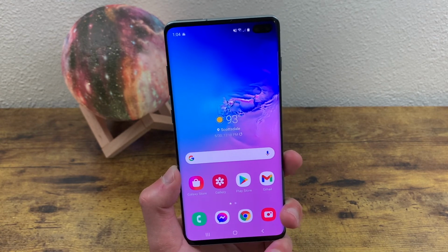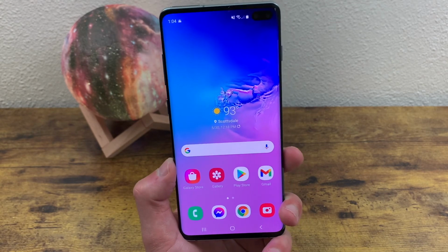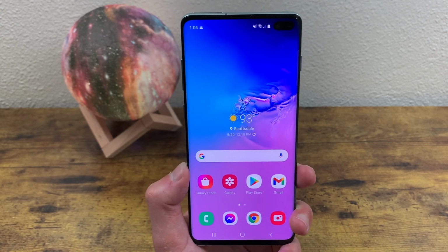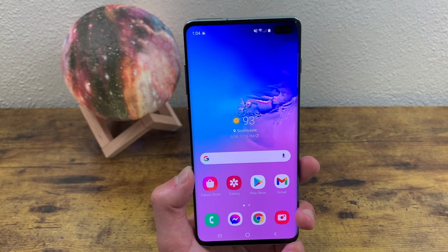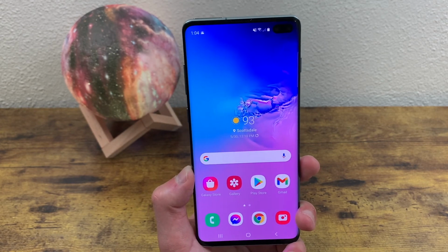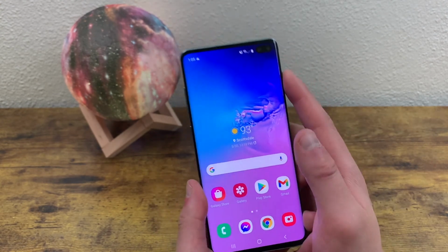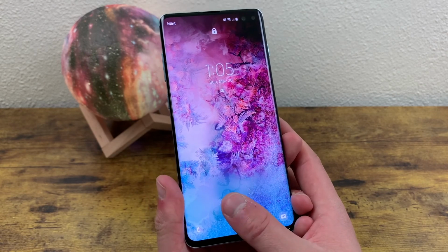My fifth reason to buy the Samsung Galaxy S10 Plus in 2021 is the security features. This phone has both face unlock and a fingerprint scanner, so you get both options if you prefer one over the other, or if you're in a situation where one might work out better than the other, then you'll be able to use that and still not have to put in a pin. The fingerprint scanner is right here on the display, and it looks really nice and works even better.